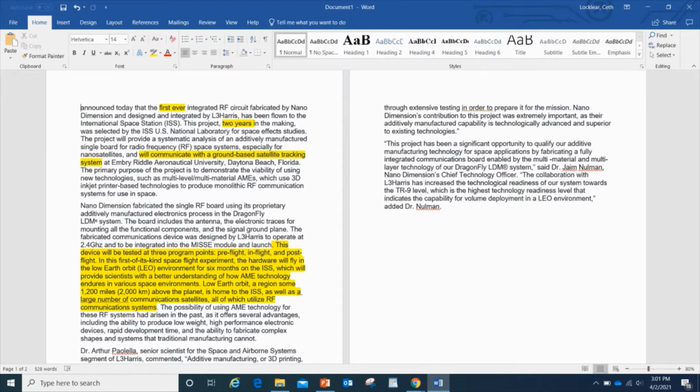I also want to point out that low Earth orbit, a region some 1,200 miles above the planet, is home to the ISS as well as a large number of communication satellites, all of which utilize RF communication systems. There's another opportunity for us: more communication satellites, which the ISS is working with, but there are other companies as well that use satellites. There are plenty of companies that do.